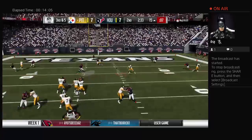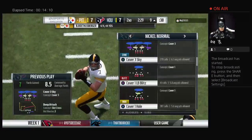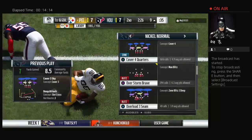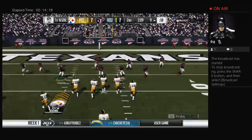From the gun on 3rd down, it's Roethlisberger. That's going to be caught at the 10-yard line. And he will have the first down inside the 10 to the 9-yard line. They're able to convert on 3rd down, and that sets up a 1st and goal.